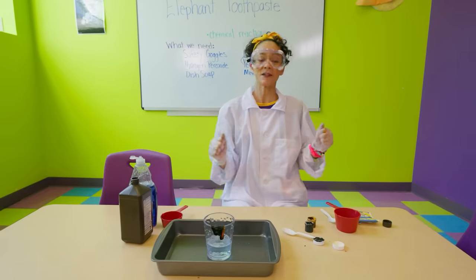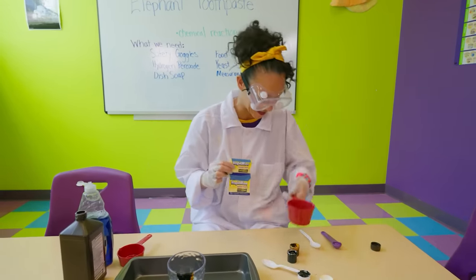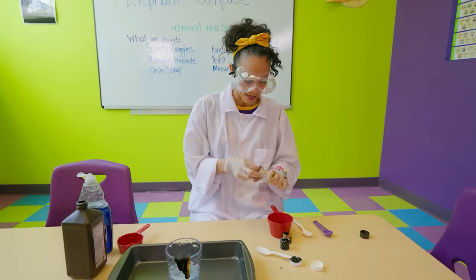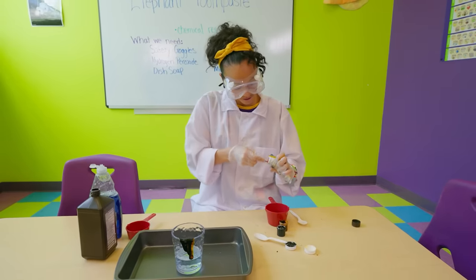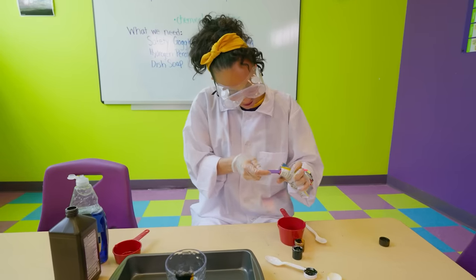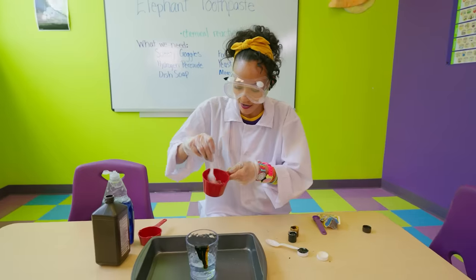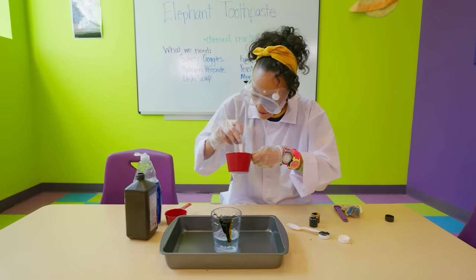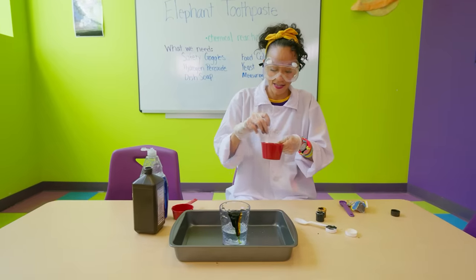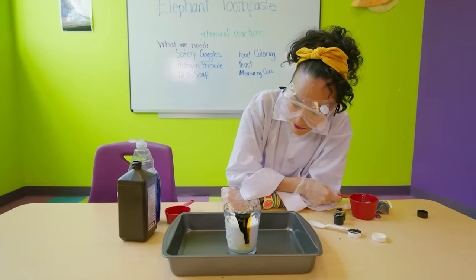All right, next we are going to add our yeast to some warm water. And I already have some warm water right here. And you only need 1 teaspoon. So let me open this up. Can get 1 teaspoon of yeast. There we go, 1 teaspoon. Add it to the water and stir it around. See, it's all mixing together. And then we're gonna add it to the glass and hopefully we will see our toothpaste in action. Going to the top.